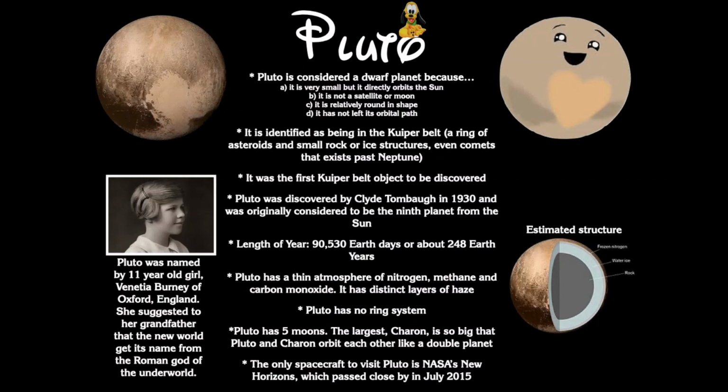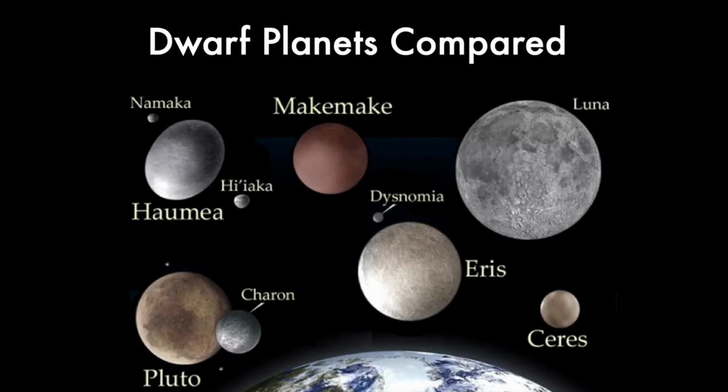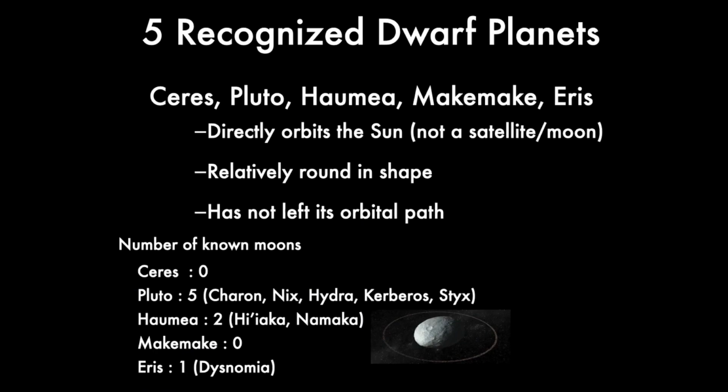Pluto does have 5 moons. One reason why it is called a dwarf planet. You can see the little heart-shaped pattern there. And you can see some of the other dwarf planets, such as Makemake and Eris. These do directly orbit the sun, have a relatively round shape, and have not cleared their orbit. And some of them actually have moons, like Pluto.